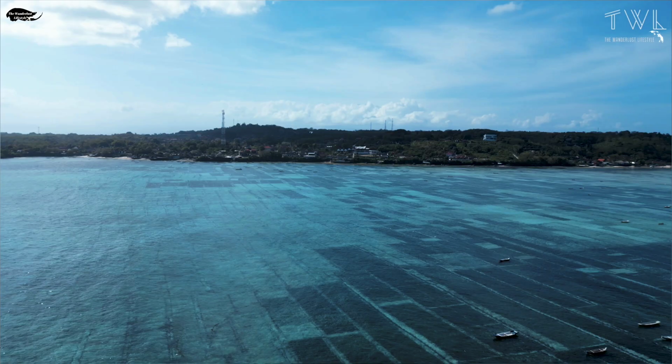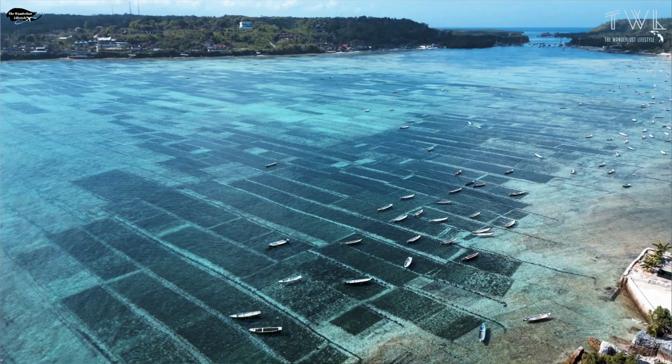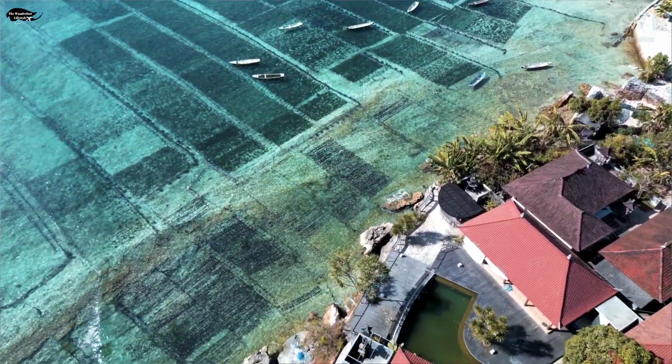Nusa Lembongan and Ceningan both are a bit isolated and peaceful than Nusa Penida or any other islands in Bali. So if you want to relax and have a peaceful island stay, then I guess these islands are the best. You'll get to explore a lot and also chill and relax. Let me show you how we are exploring this island.